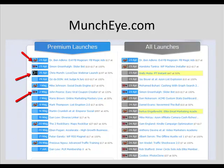So you can find these launches that are upcoming, and if it's a network that you don't already have an account with, you could go out there and sign up for it. And so I would take a look at that, just to see what kind of launches there are coming up.